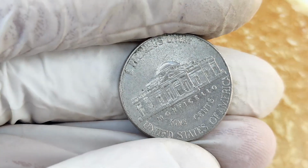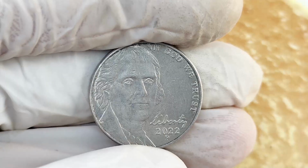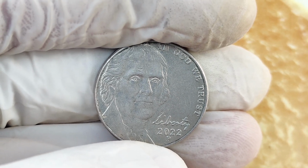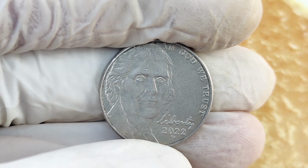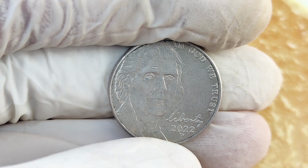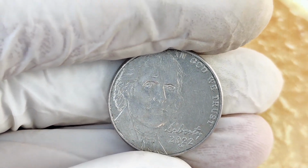Or are you willing to take action, search your coins, and claim your share of this hidden wealth? Because the truth is, million-dollar opportunities don't wait. And the next rare nickel? It could be sitting in your pocket right now. So, start looking. Your fortune might be closer than you think.